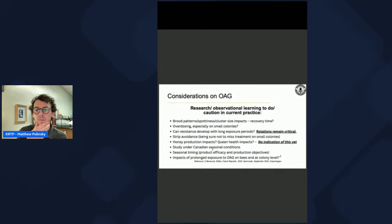Some of the things that may also come up, and have come up in conversations with beekeepers, is kind of research to be done, observational learning to do while you're out using these products, and maybe some caution in current practice as we learn more for our current regions.